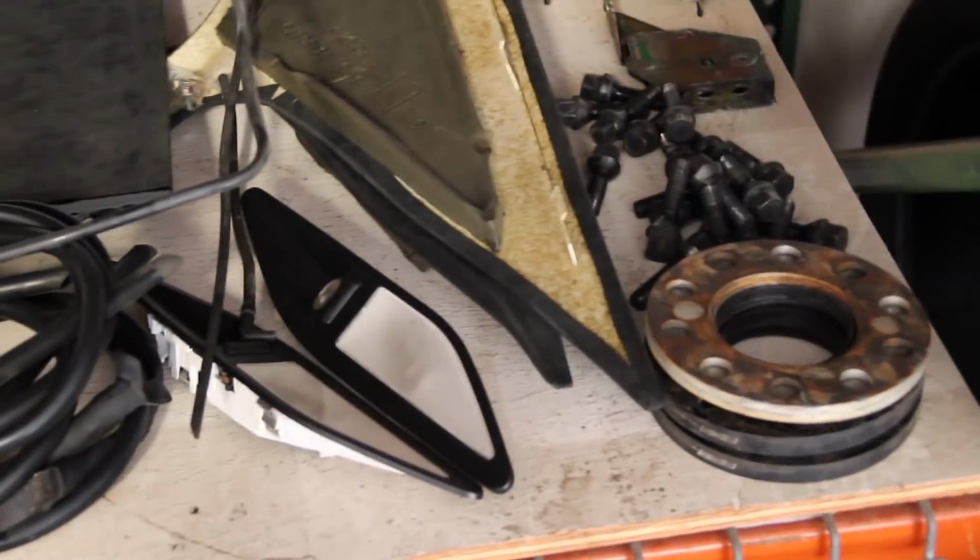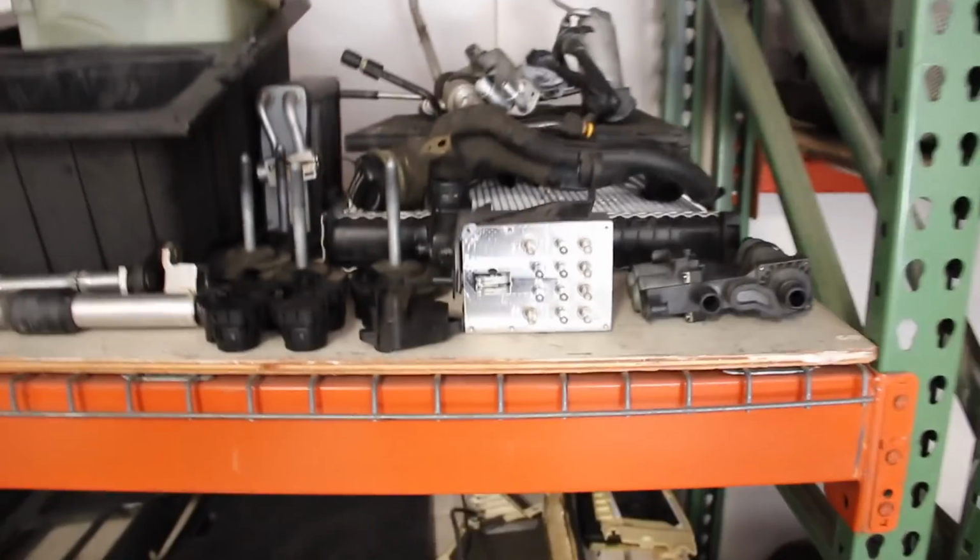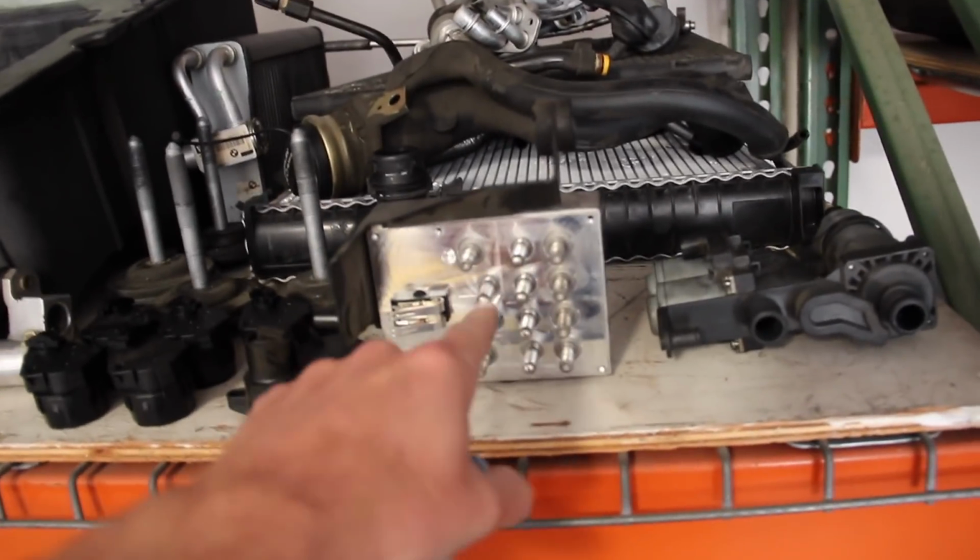So look at that comment. If you see that the headliner has sold, don't continue to ask me, it's gone. We'll take a look up here. We've got an ABS module. I have the other half to it as well.